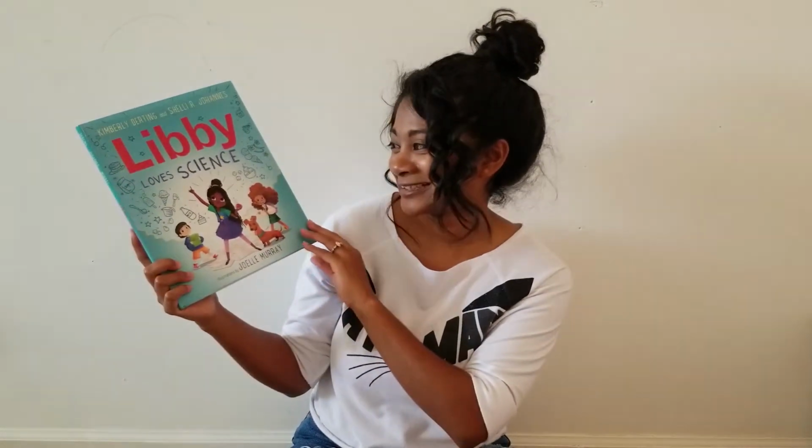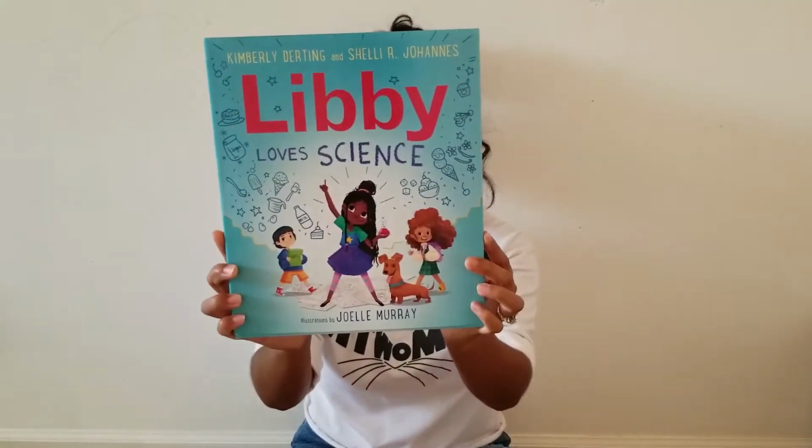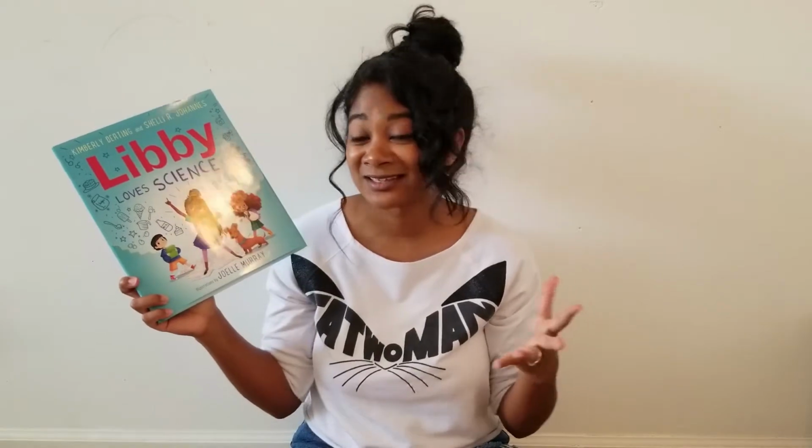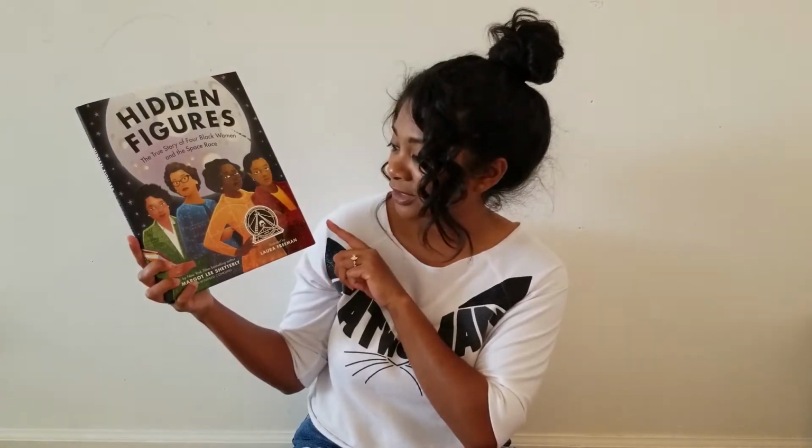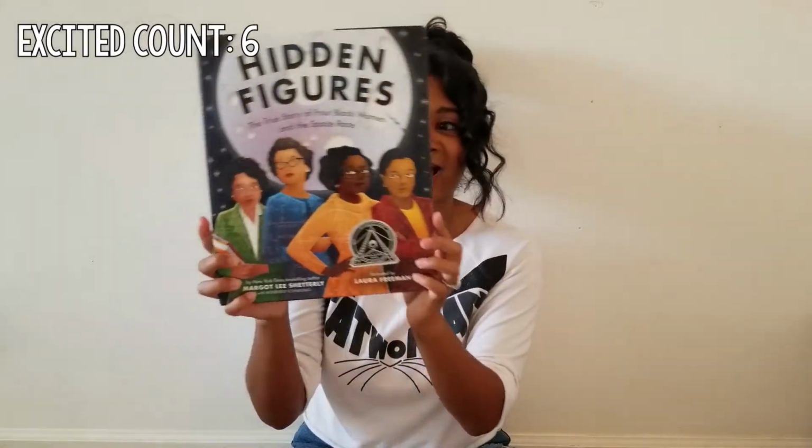The next book she got for me is Livy Loves Science, and how cute is this cover? I am absolutely obsessed with this. Now, I am not a lover of science, but I really hope that I create students that have a love for science. And the last book she got me is Hidden Figures, and I've actually been interested in reading the novel of the same title, so I am so excited to have this one.